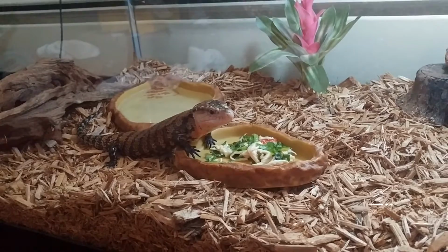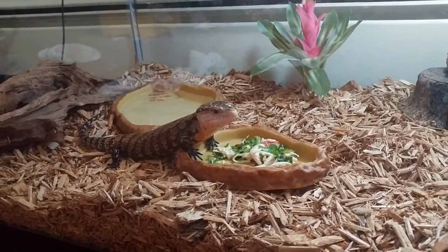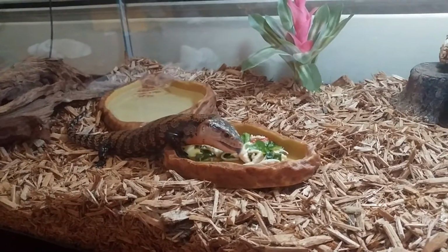Also, these guys will eat a plethora of insects too. Like I've seen people feed them crickets, mealworms, hornworms, dubia roaches, a lot of different things. So he'll definitely get a lot of that in his diet as well.